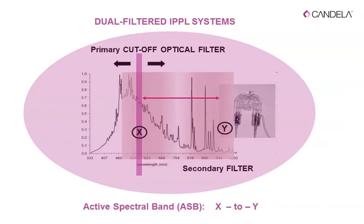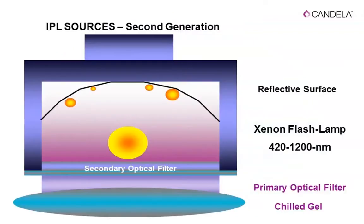What happens in the dual filter intense polychromatic pulse system? We have a primary cutoff filter we discussed before, and then we have a secondary filter that is able to cut the tail of the intense pulse light emission. So we are able to control much better the spectral band dimension, if you allow me to say so, and they are much more selective and much better, and you have a much better intense pulse light tissue interaction.